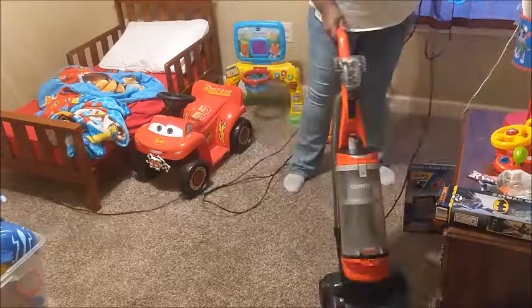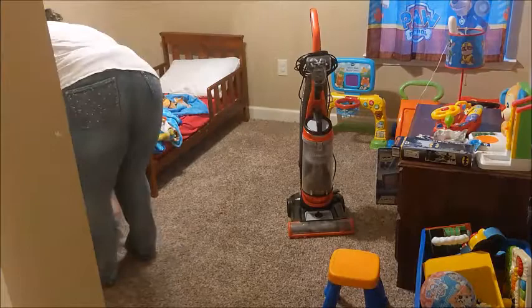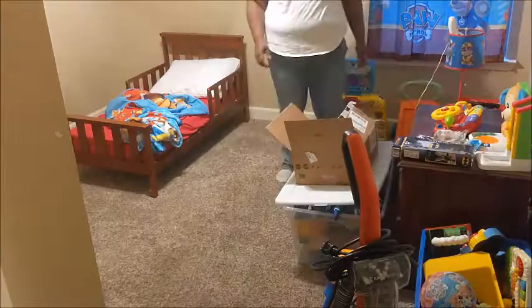Finished vacuuming my baby's room, so now I'm just getting everything straightened back up, straightening his toys up, straightening his bed up. I'm getting everything out of the way, so that when they come in, there won't be a whole lot of stuff on the floor.